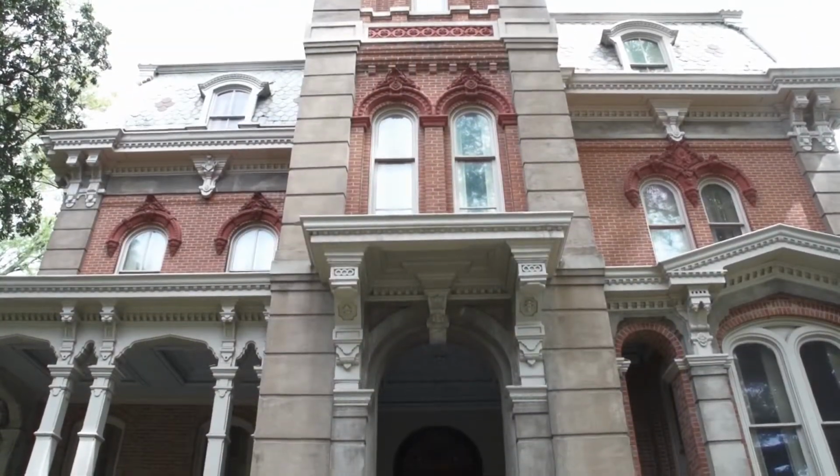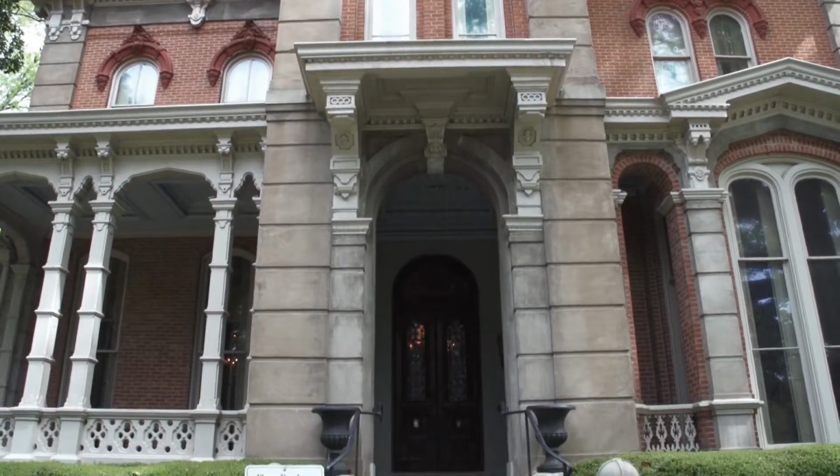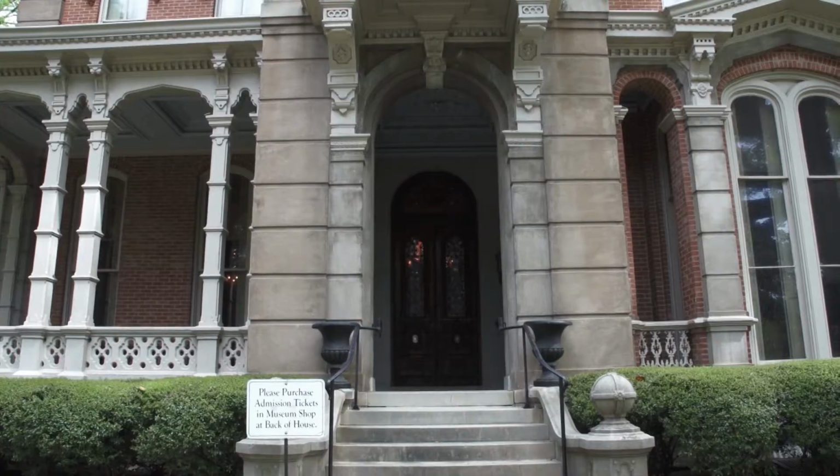Typical of this Gilded Age in the late 19th century, the home features French Victorian architecture. And this was the style of home that was being preferred at the time for the wealthy, the elite. The characteristic features are the mansard roof, the tower feature, things like that.